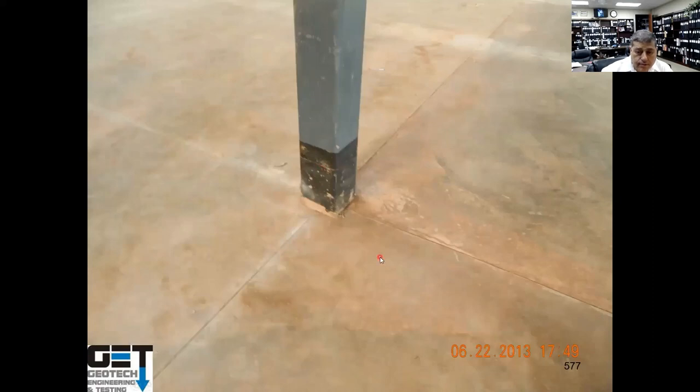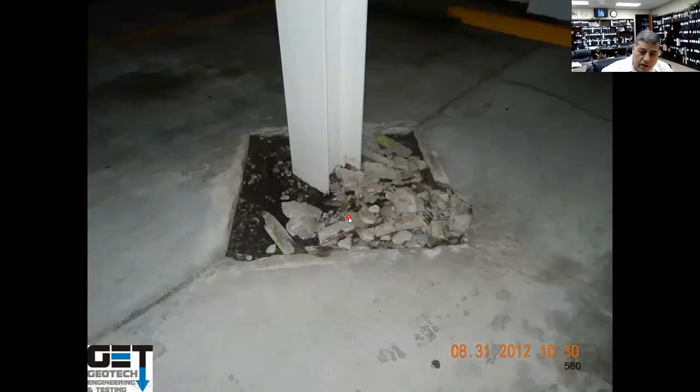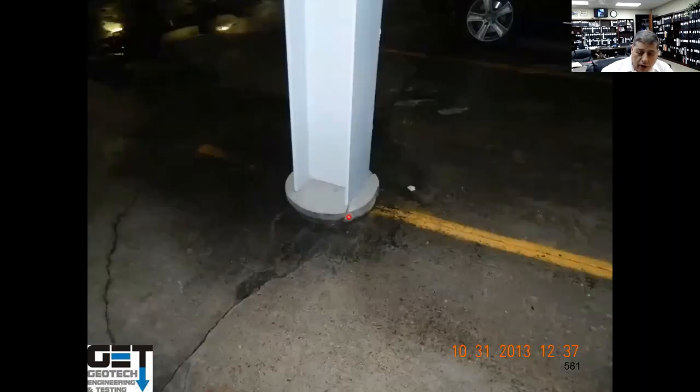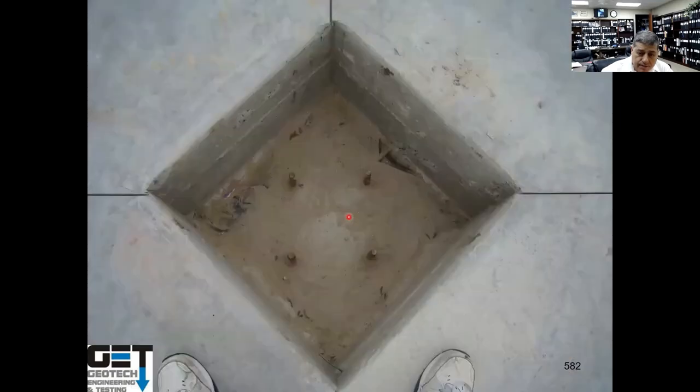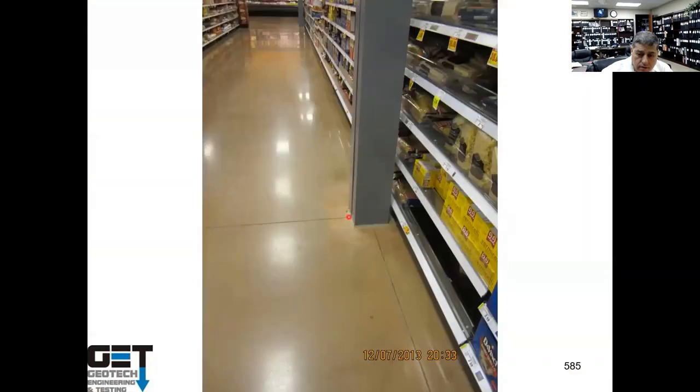And here's your column. Otherwise, you're going to get cracking around the column because the slab is going to move separately from the column. So you've got to put isolation joints between the columns and the slab. It could be circular, it could be diamond. You put a joint in here.